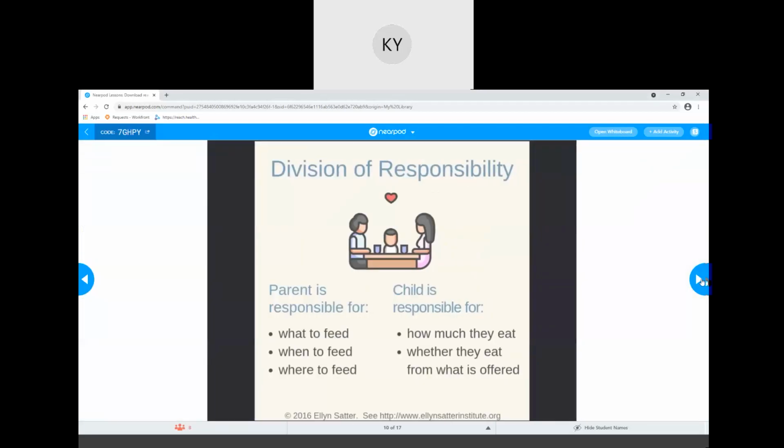On this slide, we're going to talk a little bit about this concept called the division of responsibility. This was created by Ellyn Satter, and you can see her name down at the bottom there, and that's her website if you want to go to it. She is a dietitian. She's also a social worker. She has been working in this field of feeding, the philosophy of feeding children, for many, many years. She's considered the expert, and the division of responsibility is considered the gold standard when we think about how to feed children.